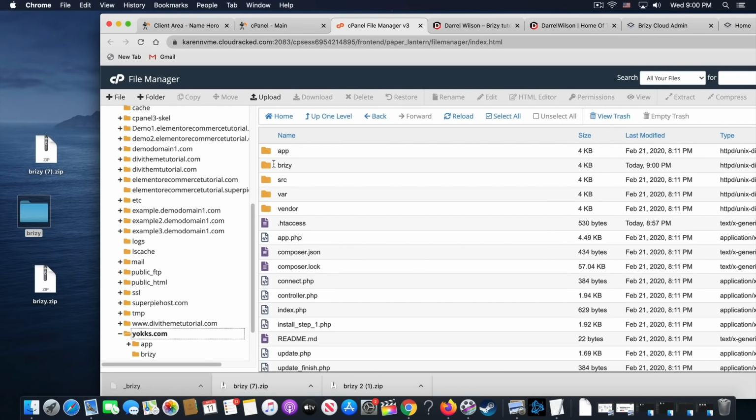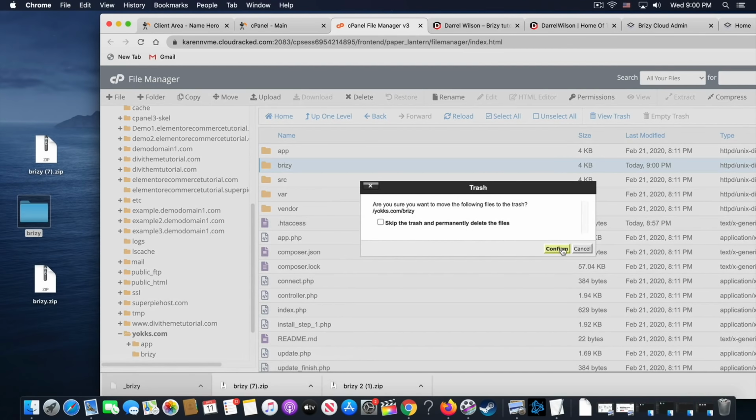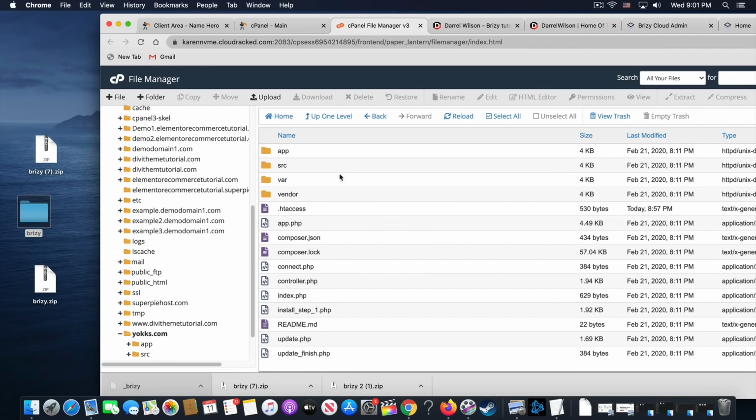Now the Brizy file that you have in there, you can delete that. You don't need that no more. So the Brizy file that we originally used that has the files, we can just delete it. And there you go. So now we have all the files in there and now it is synced up with our server.